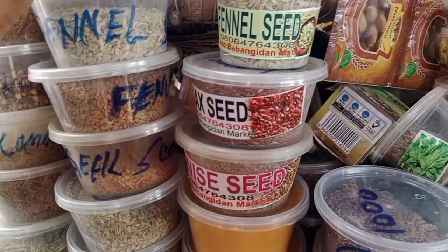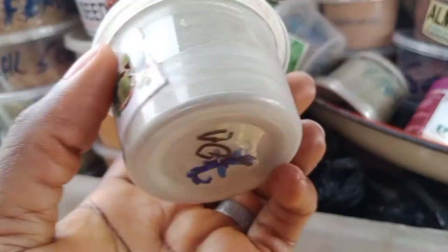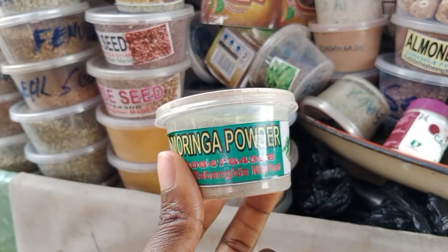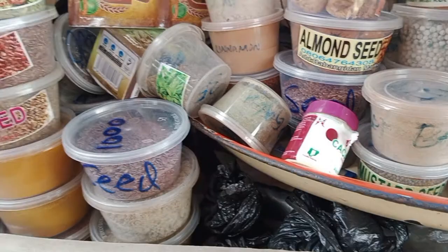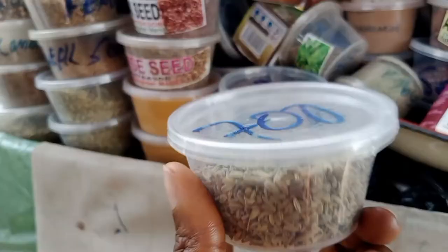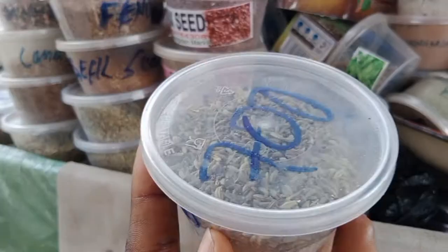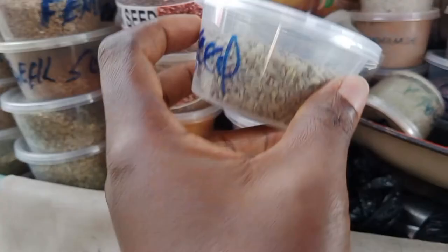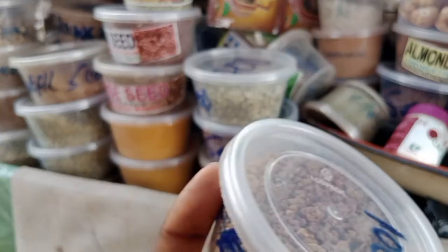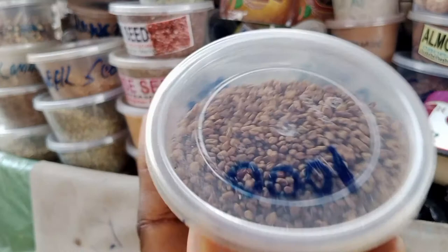This is moringa powder. If you can't make your own moringa powder at home, buy in the market as well. Those of you that don't know, this is iron, like this fairness. They sell them for 5 years, but now the price has increased. And this is fenugreek seed. I love fenugreek seed and flaxseed, especially for my herbs procedure.